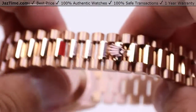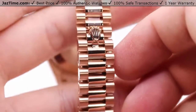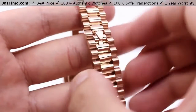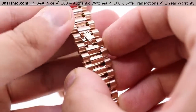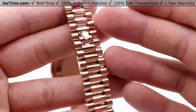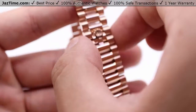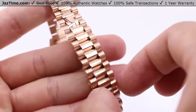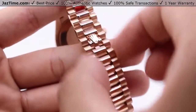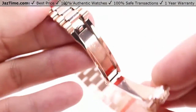All right, and you also have the concealed folding crown clasp exclusive to the 31 models and lower, and especially on these President bracelets specifically, they only have the concealed folding crown clasp. The reasoning here is to basically keep the clasp nice and sort of hidden away and give this bracelet a very good sense of continuity and repetition, a good sense of design here. To open it, just simply lift the top of the crown and it unhooks very easily.